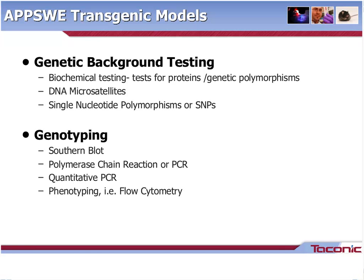or that there have not been any genetic contaminations. Sometimes there are unwanted genetic contaminations that sneak up on us, usually from mismating, and that's something we want to make sure that we're checking for. And then obviously genotyping in transgenic or genetically modified models.